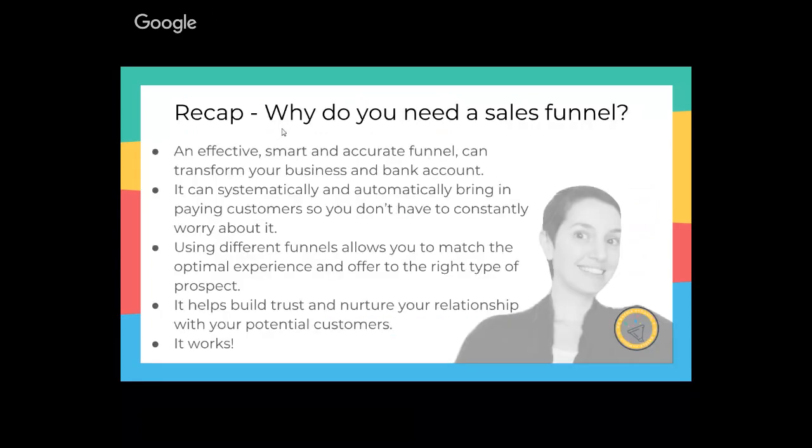Another recap. Why do you need a sales funnel? Like I mentioned in the previous one, an effective, smart, and accurate funnel can transform your business and bank account. I showed you the number. That $80,000 from 14 months of running this on auto is amazing, right? Now, I tweak things, I play around with things, I increase the budget, I decrease the budget, but basically it's been super, super consistent all through this period. It can systematically and automatically bring in paying customers.